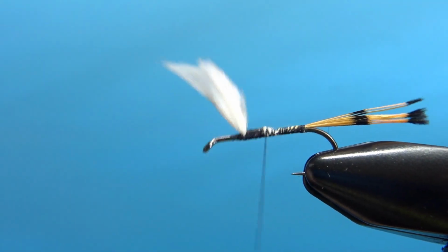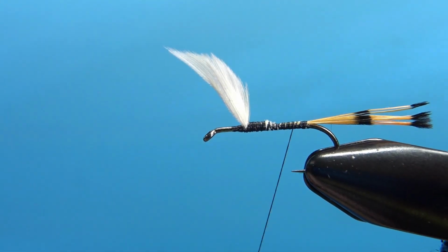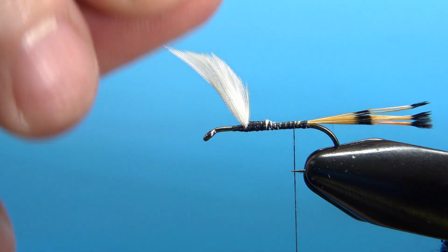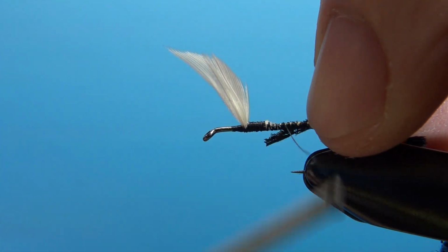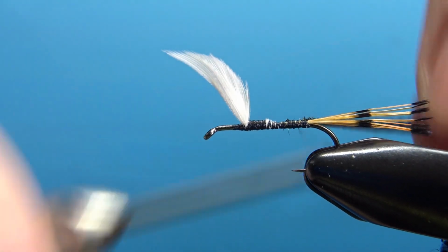Now let's take our thread back to the tail, or almost the tail. We got some peacock herl to catch in. Two strands. I've snipped off a couple inches of the brittle stuff. So I'm going to bring that right there.